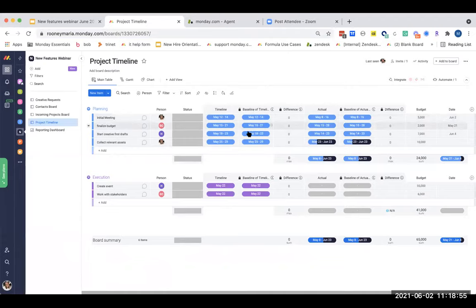So one of the columns represents the planned timeline, and the other one represents a calculation between the difference of the planned and the actual timeline. So the new timeline column will be labeled baseline, as you can see here, and a baseline was created for both timelines. So this is my original timeline that I had on my board. This was my second one, and both have been created from that baseline.